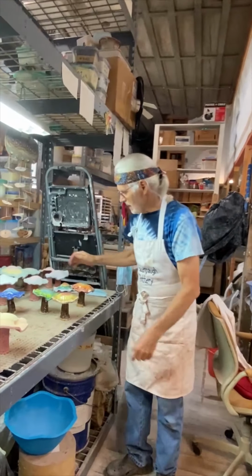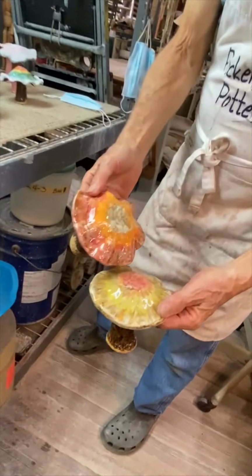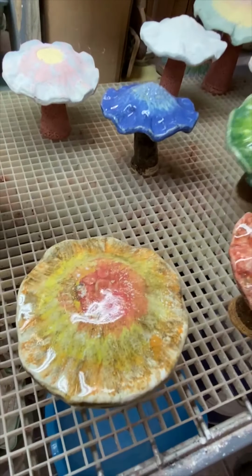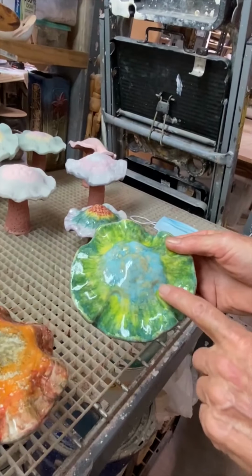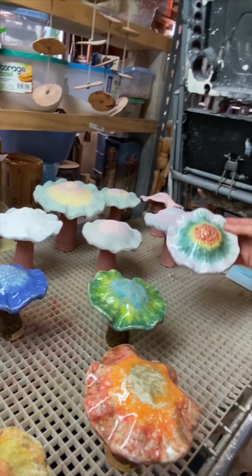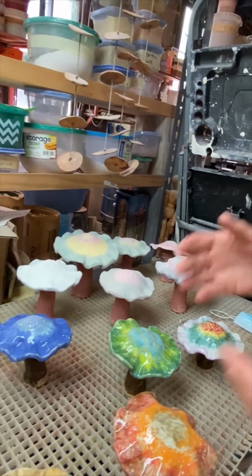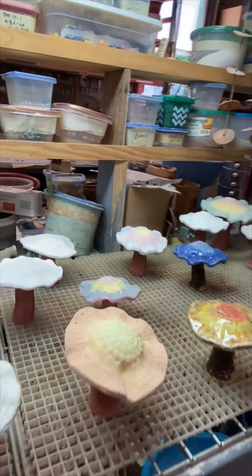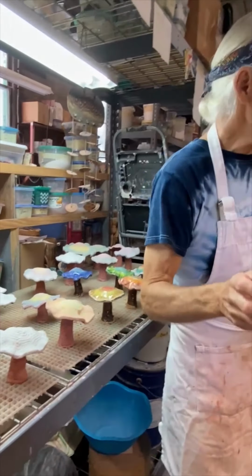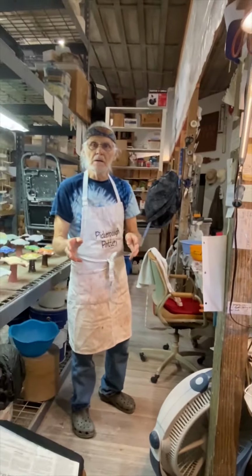But this is what it looks like. Then you fire them, and look, see? My glazing is more of a blending. I don't like just this and that. See how you've got the blue, the yellow, and the green there? And this is the red. Depending on what's underneath that glaze will also change it, and that just takes practice. Just think of your grandmother's cooking. She just knew how to do it, and she felt it.